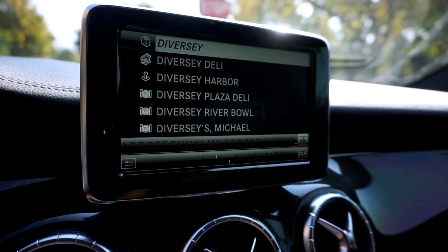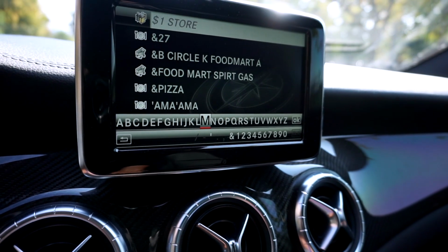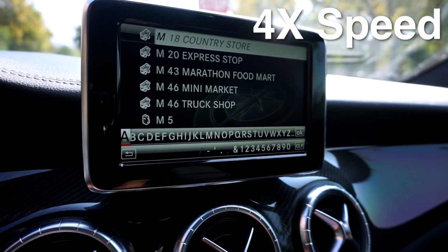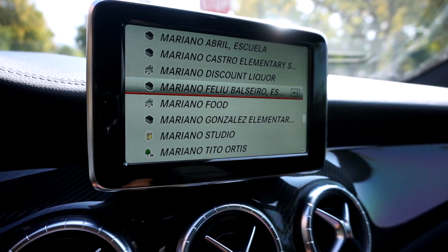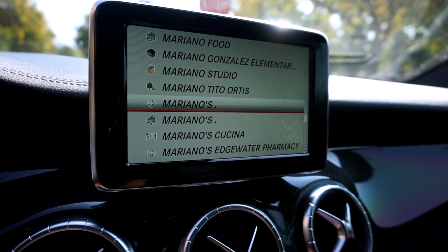So that's one. Another popular one that I tried to check was Mariano's, which is a very popular grocery store here in the Midwest, in Chicago. So again, I'm going to speed this up for you. Okay, so here we are, Mariano. There's Mariano Food, that's one location, Mariano Studio, but we want Mariano's. There's two sections for this. So here's the first one.